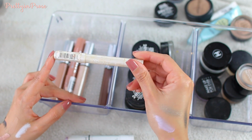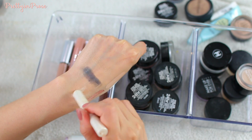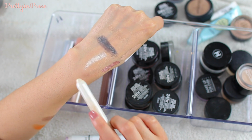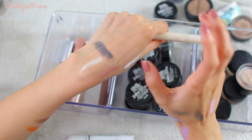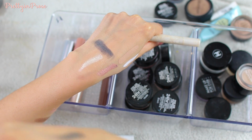This thing literally looks like it survived a war. Like, it is so beat up and disgusting. And yeah, it's very, very dried up, so it's definitely time to let this one go. I would use this as a base for my inner corner highlight. Reason being is that for the longest time, I could never get my inner corner to look super shimmery. Like, I love it when girls do really, really bright, shimmery inner corner eye looks.